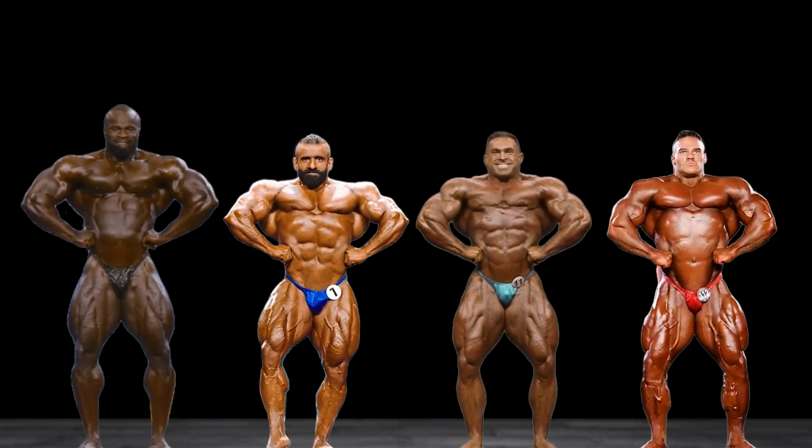He's also just as aesthetic, maybe lacking a bit in condition, however much better in the areas he wins against Derek. So I'd have this one ending with a win for Hadi due to those incredible lats, quads, condition, and width on that frame.